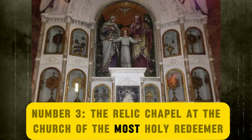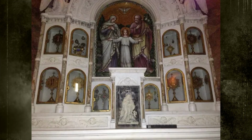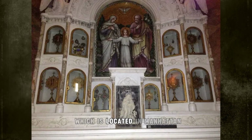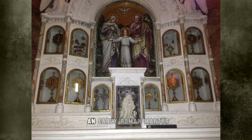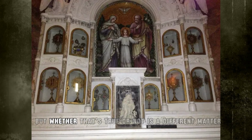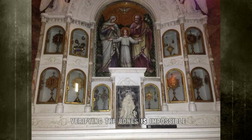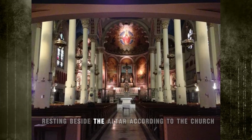Number 3. The Relic Chapel at the Church of the Most Holy Redeemer. The Relic Chapel inside the Church of the Most Holy Redeemer, which is located in Manhattan, is said to house the remains of Saint Dacian, an early Roman martyr. But whether that's true or not is a different matter. Verifying the bones is impossible. They're sealed inside a wax figure resting beside the altar.